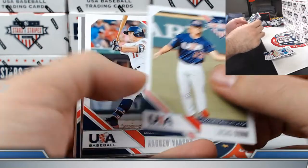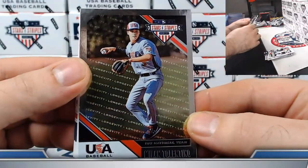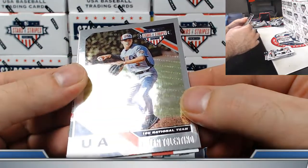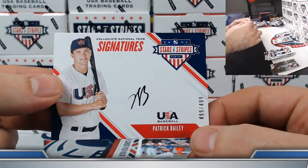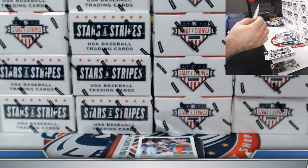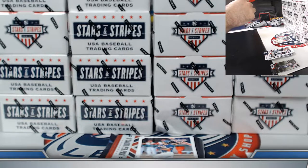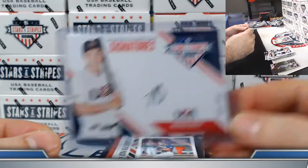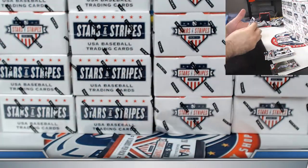Yeah, I'm not sure how they hit again. We do usually see something on them, guaranteed, but... Ooh! Little Milan Tolentino longevity. Oh, there you go, nice little Patrick Bailey. Last one, $4.99 out of $4.99. Last pack of box number one.